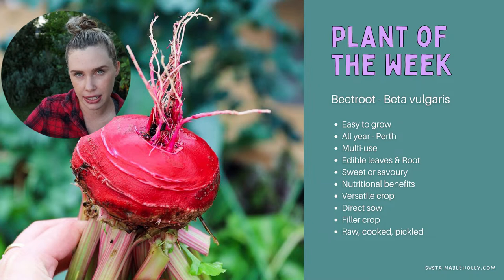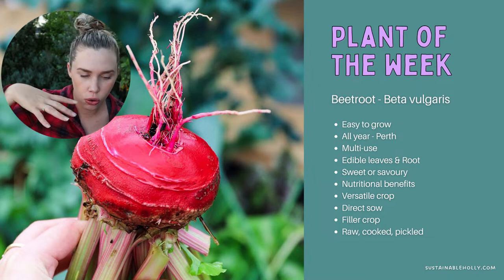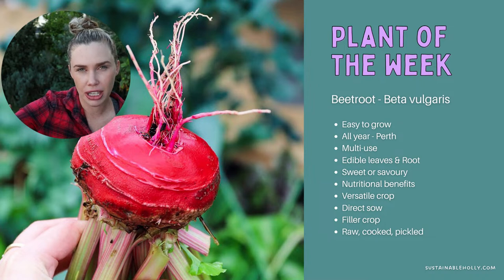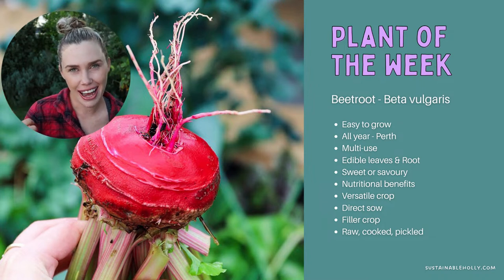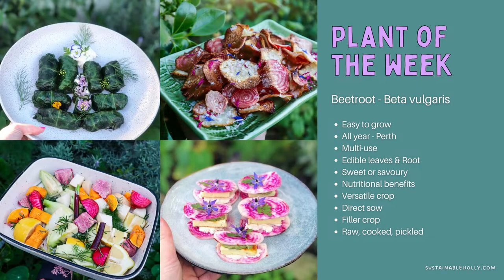So that's what I'm planting now, is a lot of my filler crops, because I have my cauliflowers and my cabbages already sort of planted. So whilst I'm waiting for those to grow, they take quite a long time to grow, I can be utilizing that space around them to grow radishes, to grow beetroot, because they grow a lot quicker. You can use them cooked and raw, and obviously pickled as well. And these are a few different ways that I have been using them.